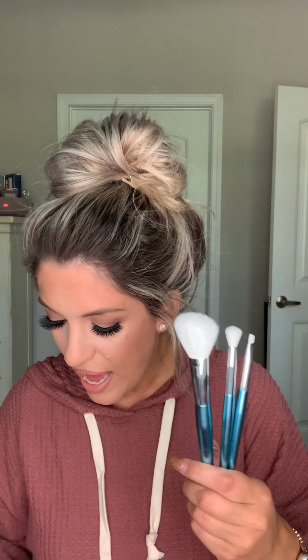All right, so next up we're gonna actually use two of the products at the same time. So we're gonna use the brushes as well as the Blink palette, this one right here, the face palette. So let me actually get this open and I'm just completely obsessed with this.